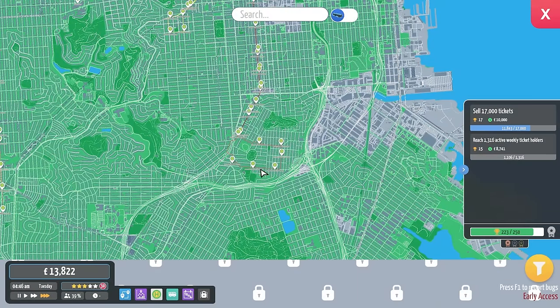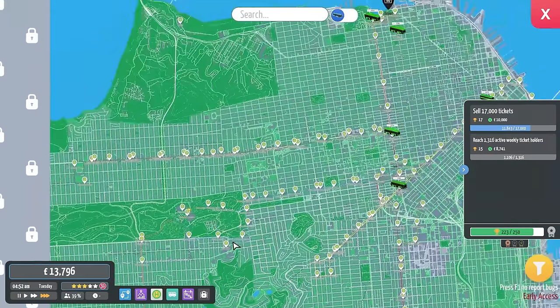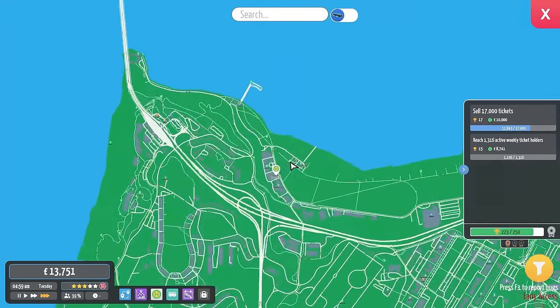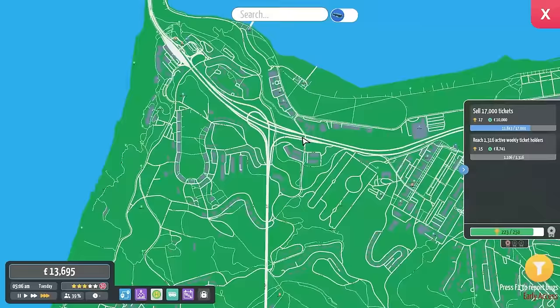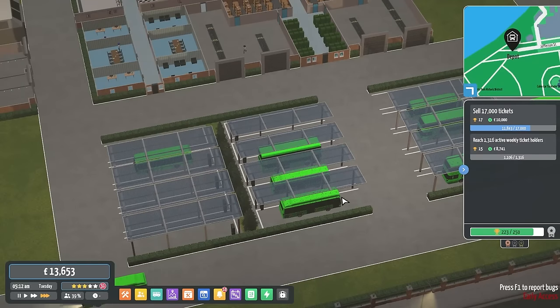Now we got a dog bone over here. We can maybe link up a route to that. Same down here as well. Wait, am I paying for a bus stop over here? Yeah, get rid of you. Don't know why I'm paying for you.